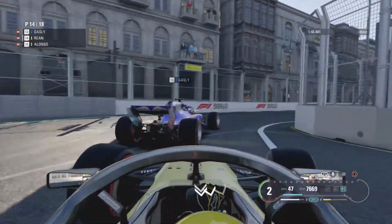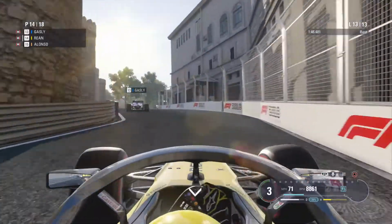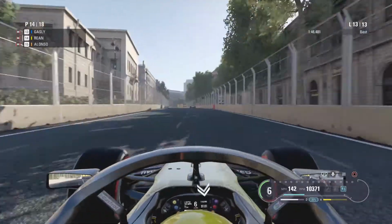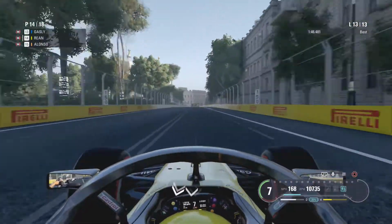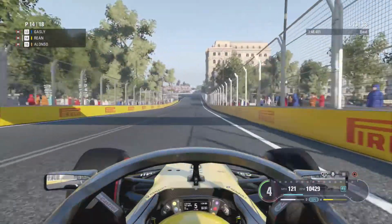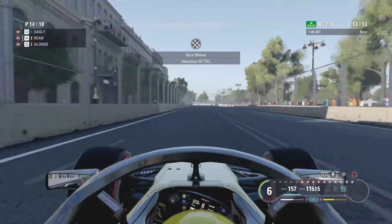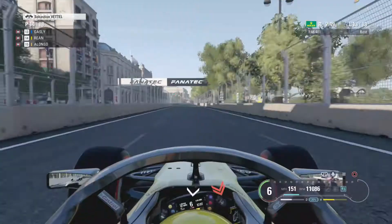Sam Reen, I think his first experience of a race around this track he won't soon forget, but welcome. This track will be bad, but it's a learning curve for Sam Reen. Alonso's desperate to try and pass Sam Reen there, but he can't, because as we say this, Sebastian Vettel wins. Sam Reen just struggling.